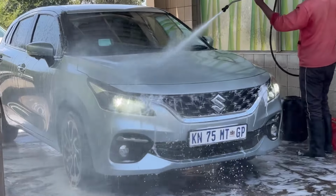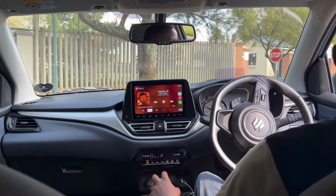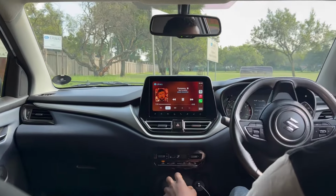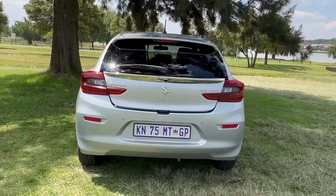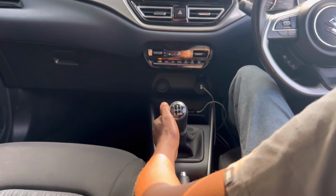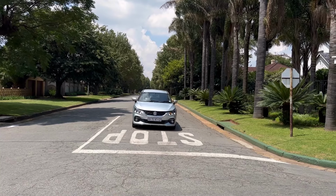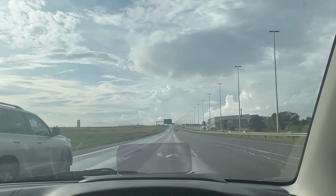If you've been thinking about it, I'm here to tell you yes, go right ahead and buy the Suzuki Baleno. This is an excellent car. It offers you everything you could ever need. You have practicality, you have spec, you have reliability. It's amazing, and all this comes at a very reasonable price. Ladies and gentlemen, the Baleno.